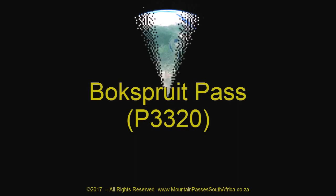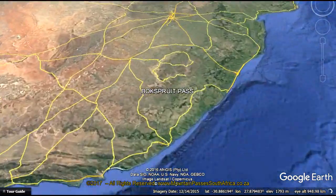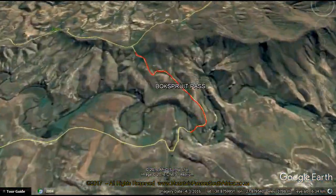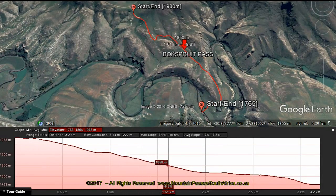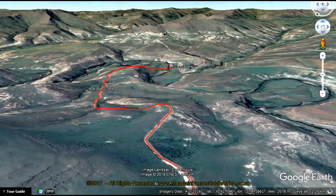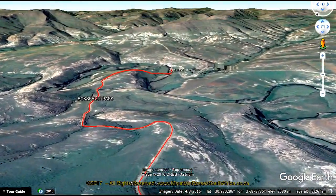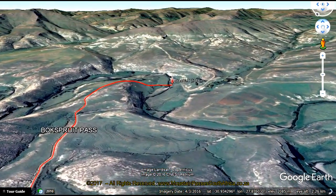This beautiful and fairly steep gravel pass on the P3320 link road between Rhodes and Wartrail offers wonderful highland scenery of mountains, valleys and winding rivers in the Eastern Cape Highlands, about 14 kilometers southwest of Rhodes. Nestled in the midst of the well-known Big 8 passes, this little-known pass provides a scenic shortcut for those wanting to get to the Buster Footpath Pass as well as the Barkly Pass.